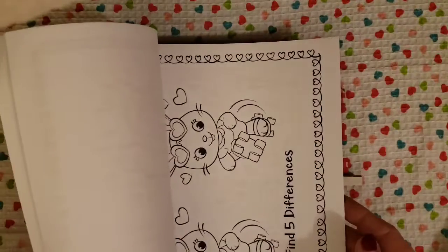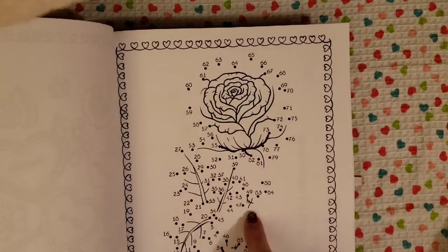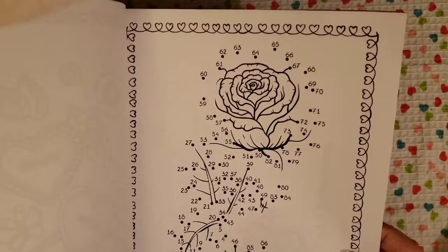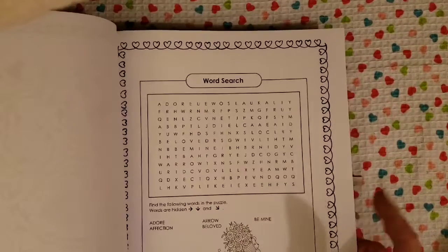It's got crossword. It has coloring. So this one goes up to 100. So she'll probably do this and then color this. And a lot of times she's got some really pretty colored pencils and pastels. There's different things. My son can do some.